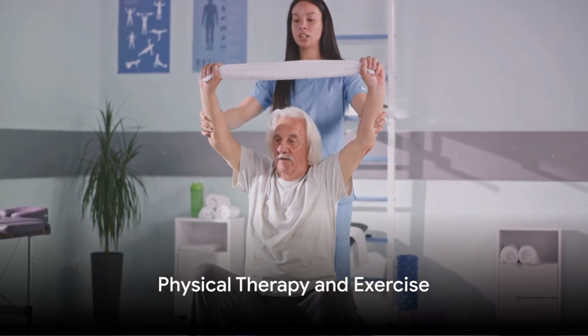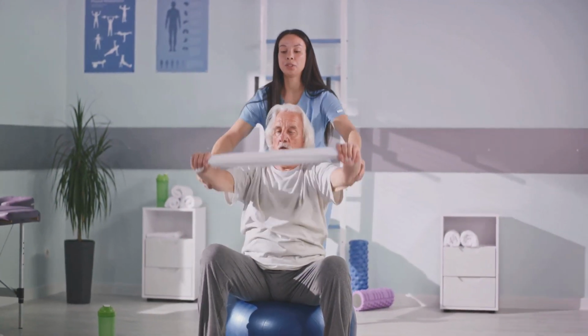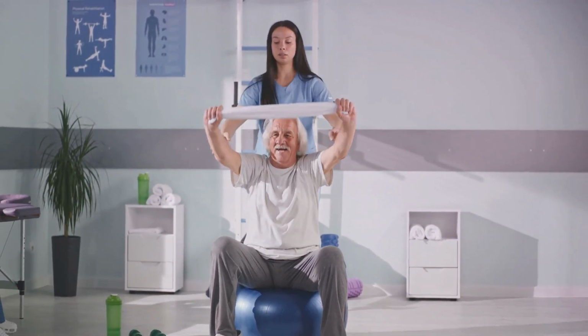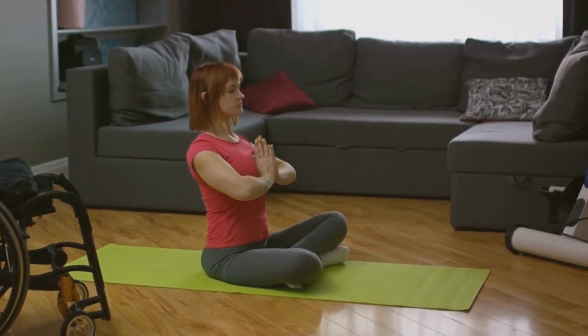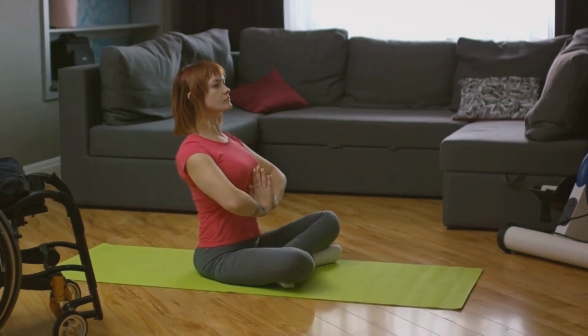Last but not least, physical therapy and exercise. Incorporating regular physical activity into your routine can play a pivotal role in managing gastroparesis linked to insulin resistance. Exercise can not only help to regulate blood sugar levels, but it can also stimulate the digestive system, aiding in the movement of food through the stomach.